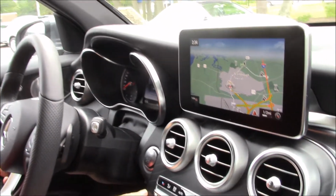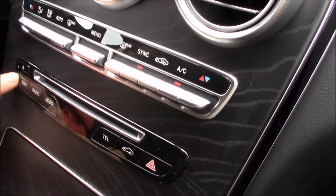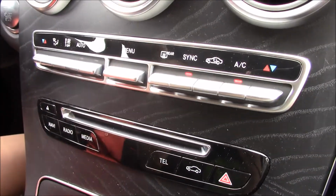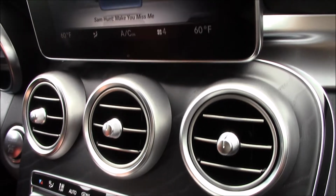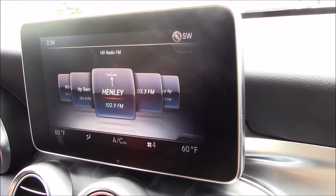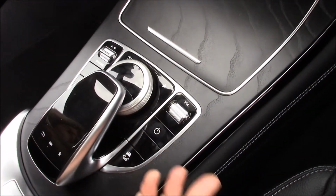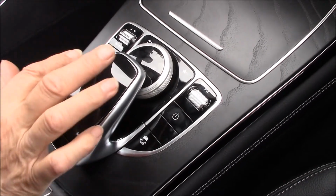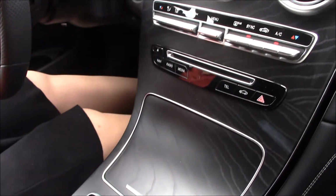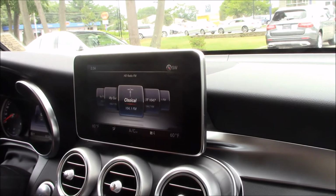All of your heating and cooling is right there. And these are all things that you can touch if you want to switch over to your radio picture on the screen. And I can change the channel using the round button, and that's right here. Or I can use the touchpad. But it's very sensitive, and some people are not really thrilled about the touchpad. So it's something you can try out.